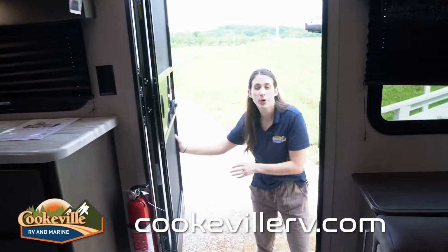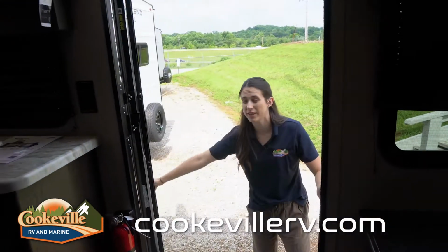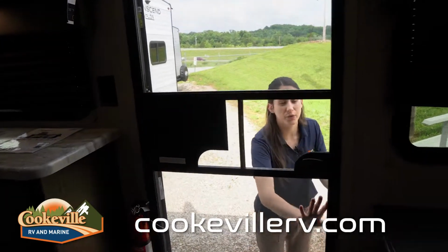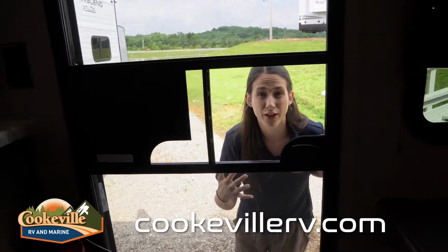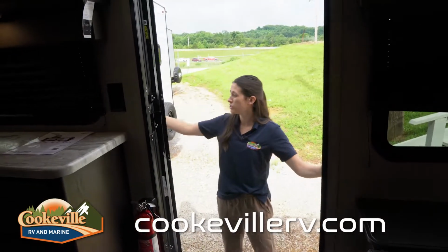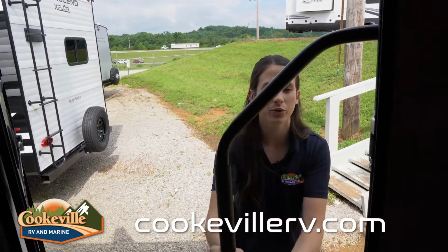Now, we don't usually point out the doors on these units, but we have two friction doors, both in the front and in the back, and the front here comes with an extra screen door. I really like these screen doors, especially since it's getting so hot here in Tennessee. It really adds to the airflow because this unit has sliding windows and has this door so you can keep it open and it really stays cool, as well as this handle for when you are traveling.